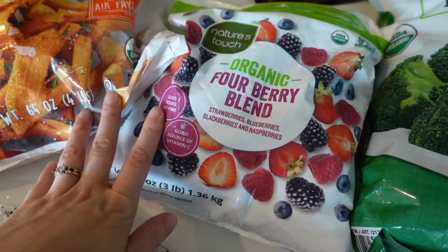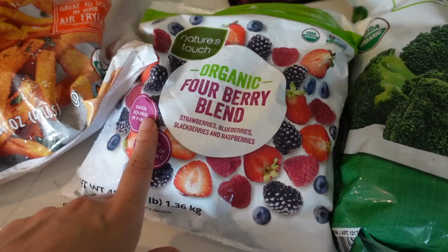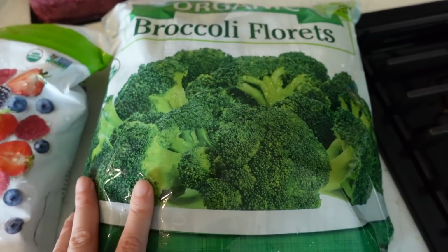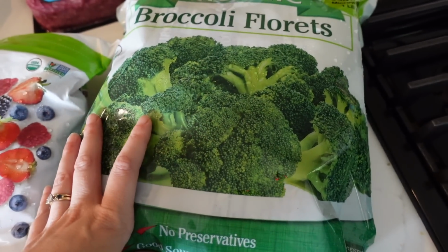And I'm trying to do some more green smoothies. And so a big bag of the berries here. I have a bunch of spinach in the freezer. And so we'll just kind of make some green smoothies from that. And this is like a 4-pack of the organic broccoli, and we'll put these with some of our dinners and that kind of stuff.